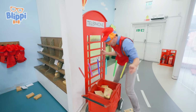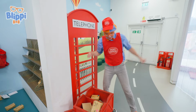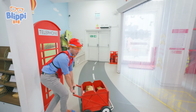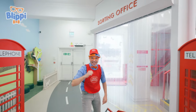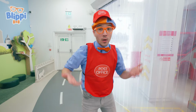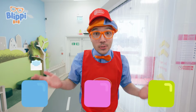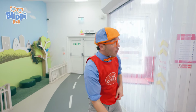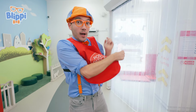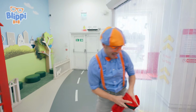Whoa, yeah, we did it. Now we just need to deliver all these letters. Okay, here we go. This is a lot of work, working at the post office. But it sure is fun because I'm with you. Wait a minute, I almost forgot. Have all the packages, letters, envelopes, but they need to be sorted before we can mail them out. Oh, well, good thing the sorting office is right over there. Oh, yeah, when we go in the sorting office, we can sort the mail. Come on.